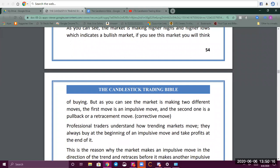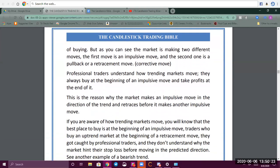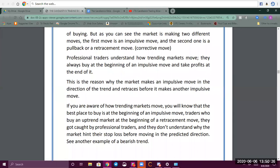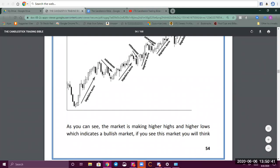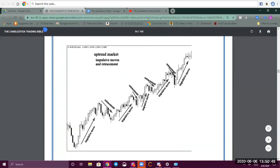Professional traders understand how trending markets move. They always buy at the beginning of the impulsive move and take profits at the end of it. This is the reason why the market makes an impulsive move in the direction of the trend and retraces before it makes another impulsive move. Let me read that again. Professional traders understand how trending markets move. They always buy at the beginning of an impulsive move and take profits at the end. They buy over here and take profit over here. This is what we talk about, catching the retracements. Now, are they safer? Yes. Do they pay the same? Obviously not.